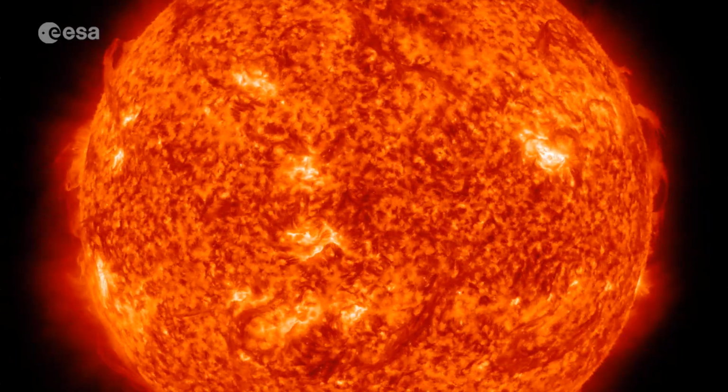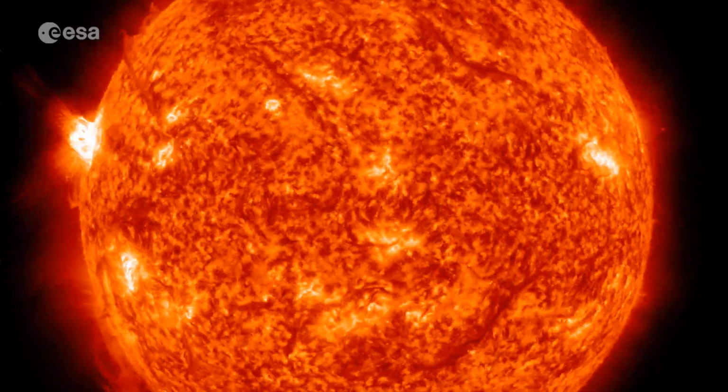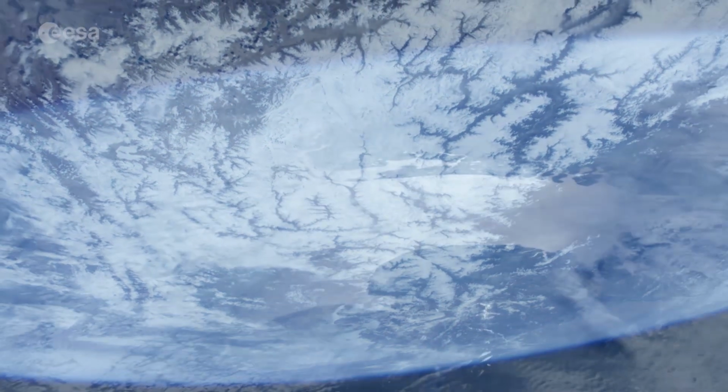The eventual aim of all these missions is to not only better understand our nearest star, but also predict its behaviour. Knowledge that'll help protect all of us back here on Earth.